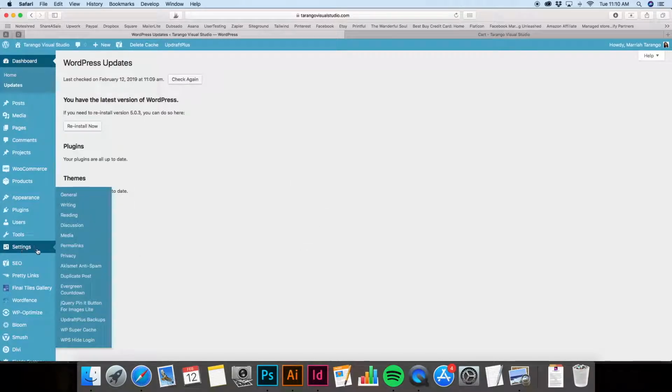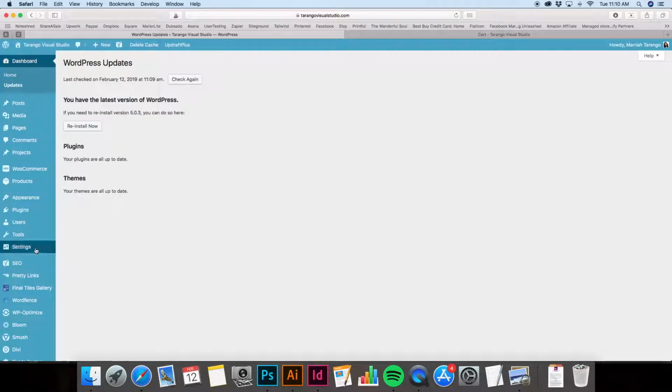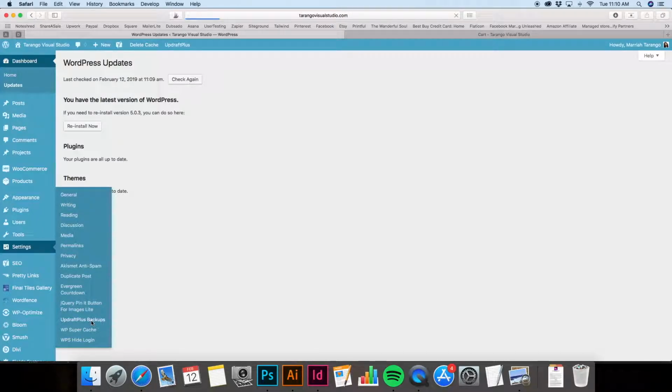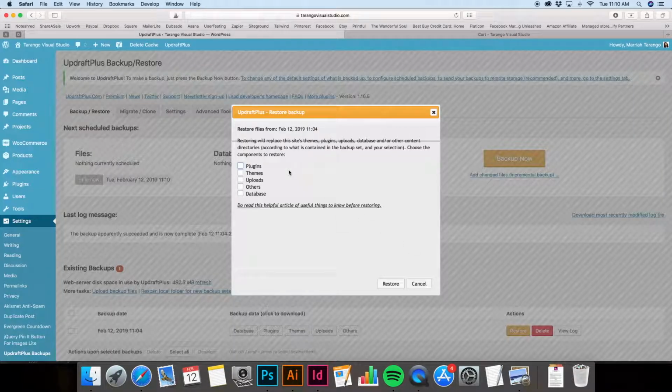So if you did have an error, something was looking funky on your website, say the buttons were all messed up or just something weird was appearing, you could go back into your Updraft Plus backups and you would hit this restore button from your most recent backup. Now from here, if you know what has been causing the error, like say your website is actually showing an error at the top of your website that tells you this file has a mess up on the line in the code, you can restore everything or individually.